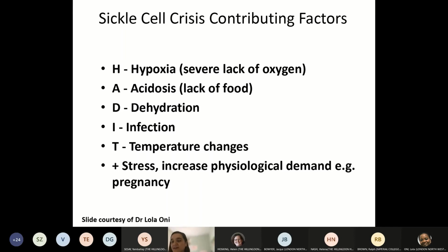Sickle cell crisis can be triggered by a shortage of oxygen, lack of food, dehydration, infection, sudden changes in body temperature, and anything that increases the physiological demand on the body, for example, pregnancy. So hence the majority of the care required by individuals with sickle cell disease is preventative and supportive care. Patients and families need support to understand the condition and learn how to care for it proactively.